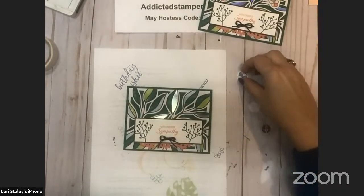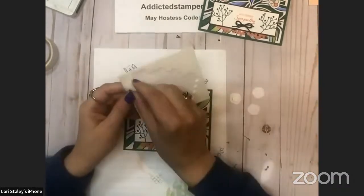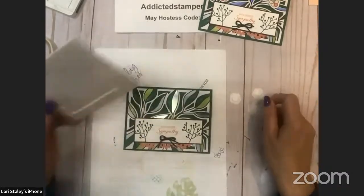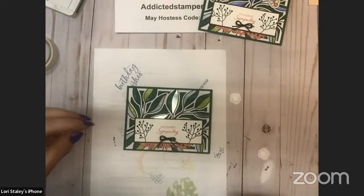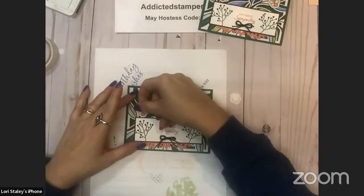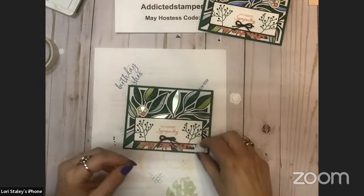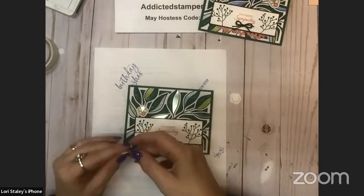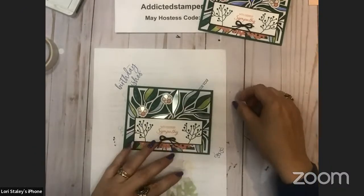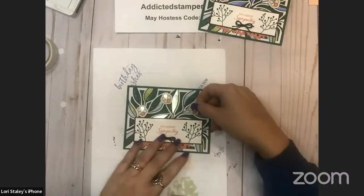We're going to put dimensionals on the back of the little flowers. And they're big enough for the regular size dimensionals. And then we're just going to pop these. Oops. Not a perfect symmetrical triangle, but I think that gives it a little bit more interest.